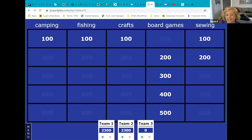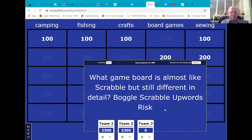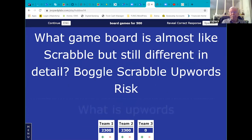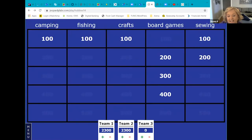Patrick? Oh, let's go board games for 500. What the heck? What board game is almost like Scrabble, but still different in detail? Boggle, Scrabble, Upwords, or Risk? What is Boggle? Nope.